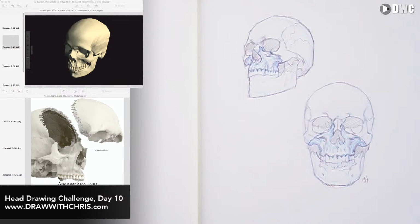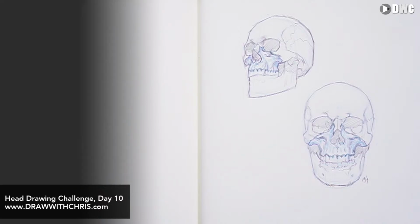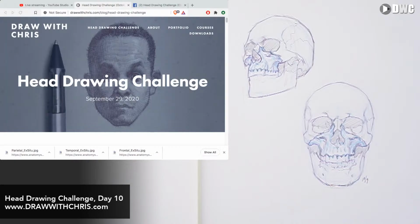Hello, my name is Chris Legaspi, and today I'm going to continue with the head drawing challenge. Today is going to be day 10 of my head drawing challenge for the month of October. And today I'm going to continue with some skull studies. So I'm going to spend a week doing anatomy.